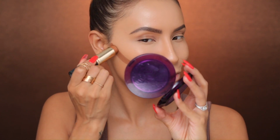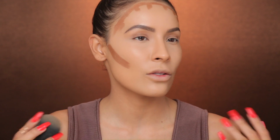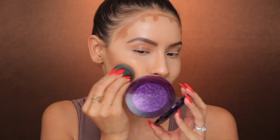Now I'm gonna go into my Bobbi Brown foundation stick and this is in the shade Almond. I'm gonna use this to contour and warm up my face. This video is very much focusing on the skin, so there's gonna be a lot of time spent on the skin today. So I'm just gonna go ahead and blend that out with my beauty blender because I wanna be bronzed.